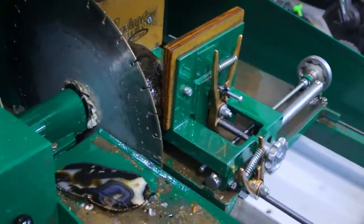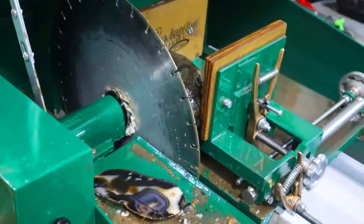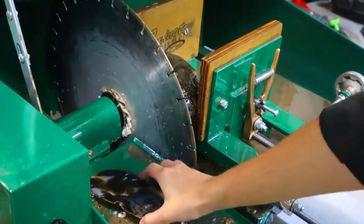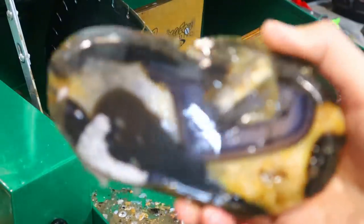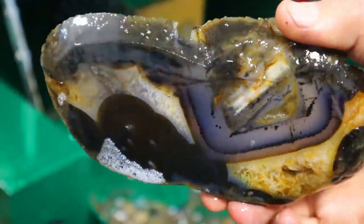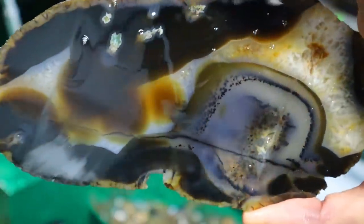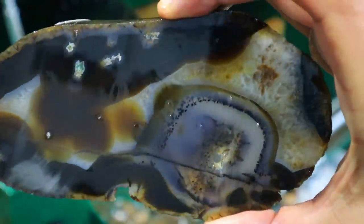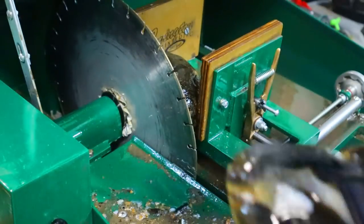Last slab of the day. And there it sits, looking promising. I'm excited to see this. All right, let's get up close. Oh, wow. It's a sea urchin. It is in fact a sea urchin, as Alexis just pointed out. Wow, that is a dark Montana agate. Oh my goodness. All right, we should probably wait and look at the other half till Kim gets back.